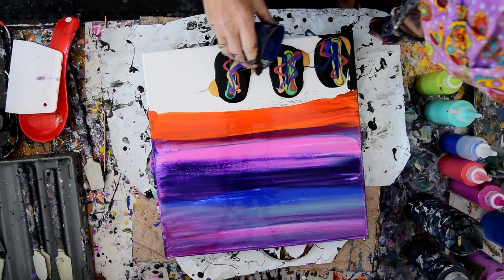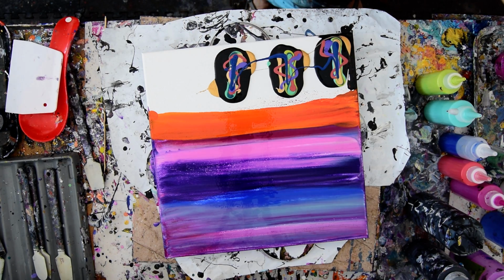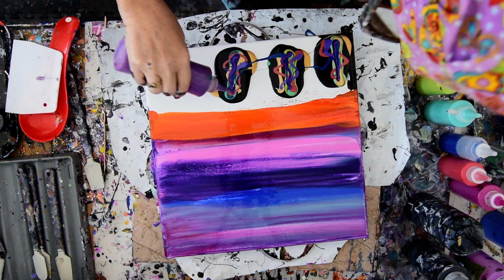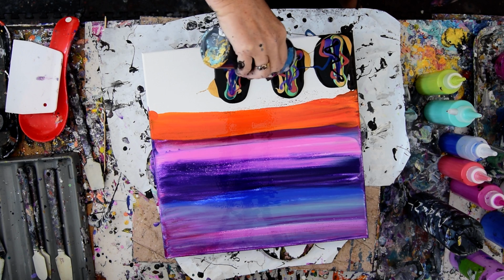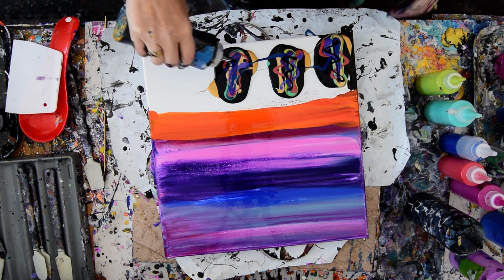I don't think it matters if I... Yeah, there we go. Now my best cell activator, honestly, is the magenta, but I don't think that's the right color. I do have some purple that I believe is a cell activator. And that'll be perfect. I'm going to add some black to that. That's cell activator, which is carbon black from Golden. Come on, out you come.